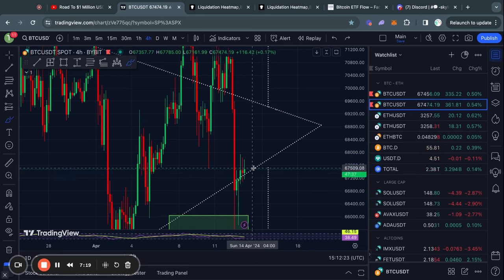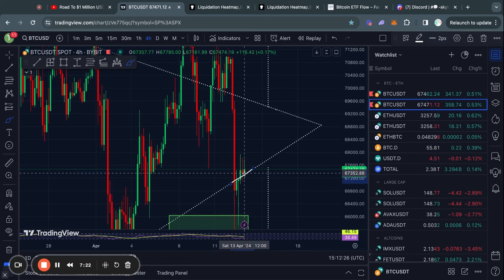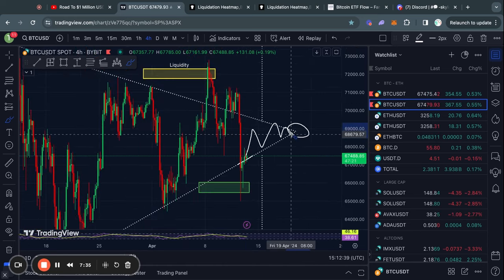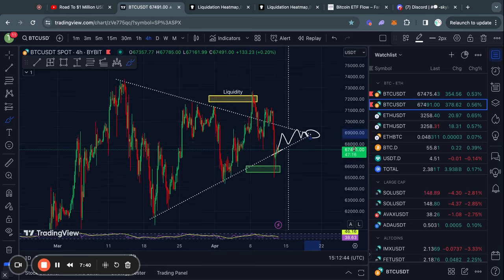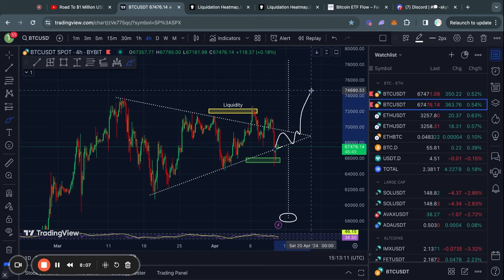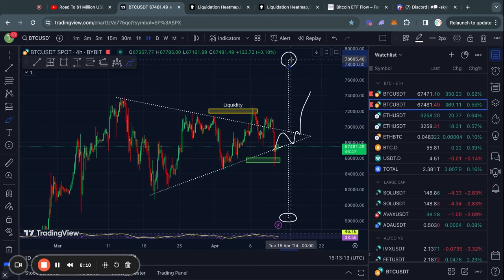As long as we hold this trend line right here, which currently is sitting at about 67.4K, then we should just continue to be trading inside of this range again. Ultimately, this pattern will break out before April 19th, and it will either break to the upside or to the downside. In the case that we break to the downside, the bearish price target that would be confirmed is about 58.4K. However, in the case that we do just break out to the upside from this triangle pattern, then the price target would be about 78.5K.